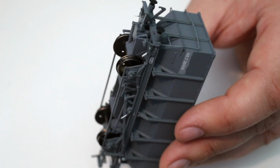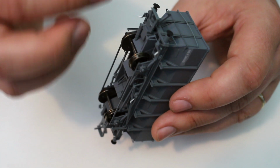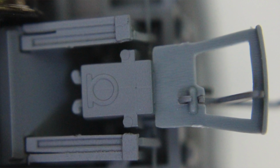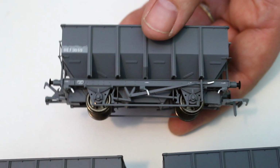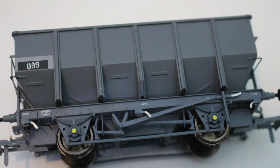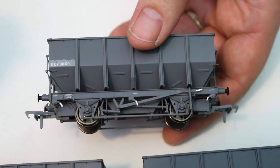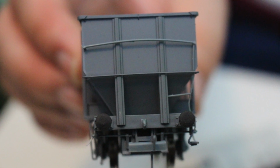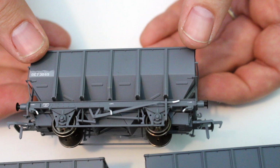They have the same construction as the BR liveried ones, but all of the parts are correctly finished in the appropriate livery. And actually these wagons suit this livery more in terms of looking good without weathering, but certainly they are a good starting point to weather them up. But with a wagon this fine, it almost seems sacrilege to go for weathering. But certainly, again, a good solid 9.9 out of 10.